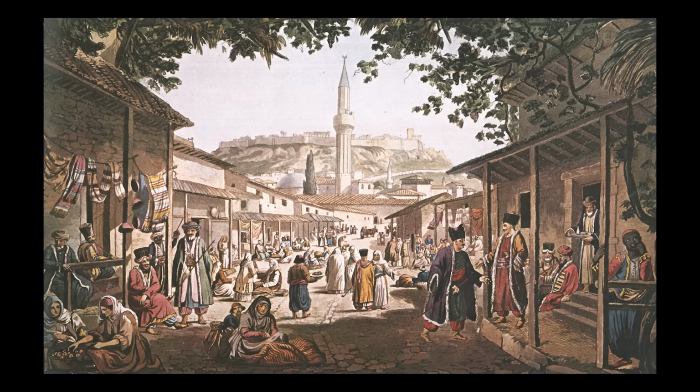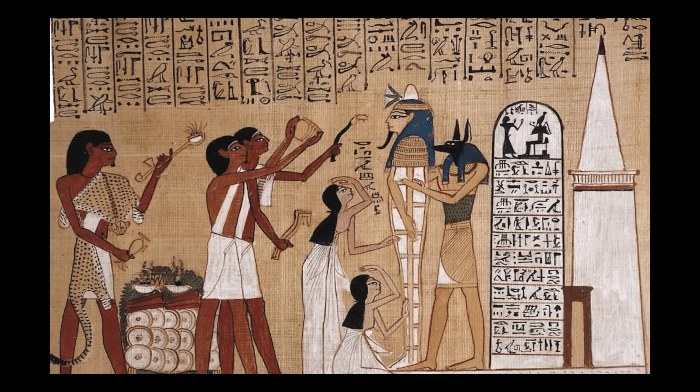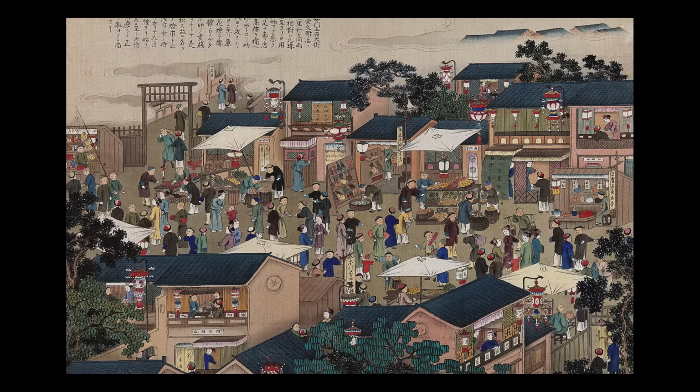All right, after an afternoon snack and before Khlong Toei gets busy again, we need to pick up our story of how places like this came to be. We left off with markets having grown into community centers with help from the Egyptians, Persians, Greeks, and Chinese.